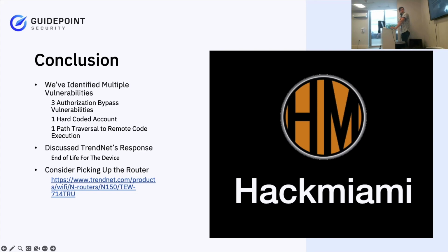And then if you are interested, this router is, I don't think it's actually for sale anymore on their site, but you can at least get to that page and try to find it in other ways. I don't know if it's still on Amazon. Trendnet does continue to sell some end-of-life devices. They purposely mention, hey, this is end of life, you can buy it at your own risk. So I don't know if they might have some leftover stock where you can purchase one.